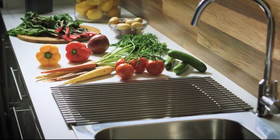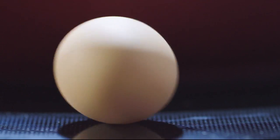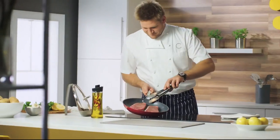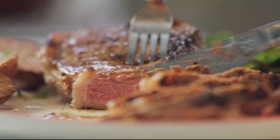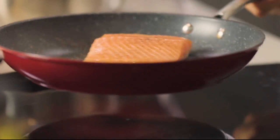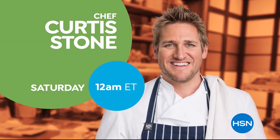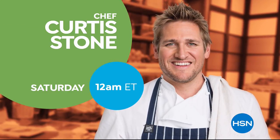I've spent a lifetime in the kitchen all over the world. And I've seen what it takes to make cooking easier, faster and more simple. You don't need a professional kitchen to be able to cook a delicious meal. With the right kitchen tools, you'll be able to cook, create, and celebrate. Don't miss the return of Curtis Stone's Kitchen Solutions, only on HSN.